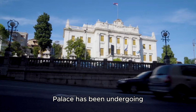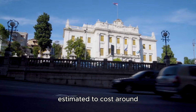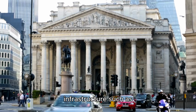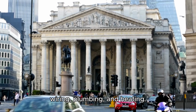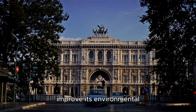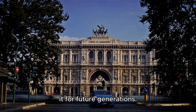Recently, Buckingham Palace has been undergoing a significant 10-year refurbishment project, estimated to cost around £369 million, aimed at replacing outdated infrastructure such as wiring, plumbing, and heating. This work is expected to modernize the palace, improve its environmental sustainability, and preserve it for future generations.